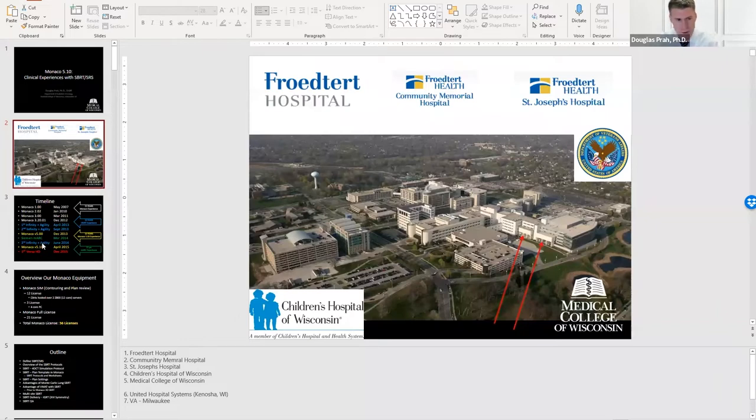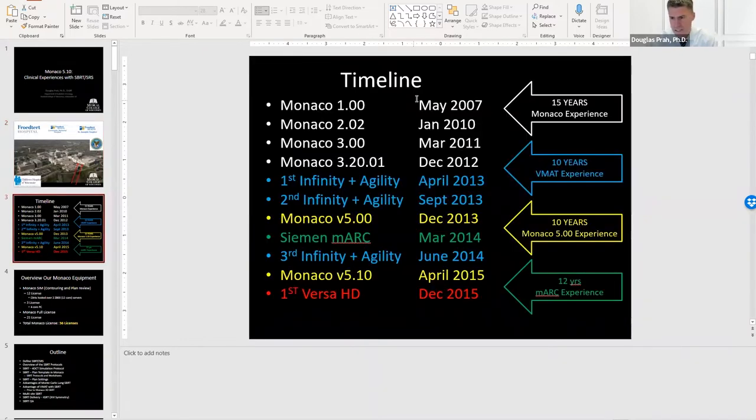I personally have used Monaco quite some time. This is just a quick timeline of when we got it. We got it in 2007. We added Agility Infinity equipment in 2013 and have been planning Monaco since then. We've got some Siemens systems, but for the most part, a majority of our equipment is Elekta. I believe we have 11 Elekta units and 2 Siemens units at the moment.